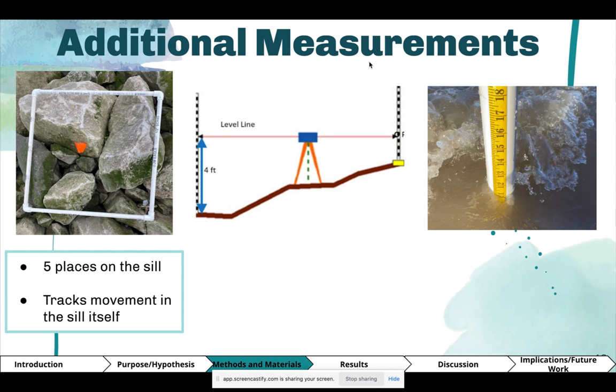Now, in addition to these bulk energy measurements, I'm also looking at changes within the sill itself, and changes within the sill itself can help to explain sudden trends of data. If they're not related to weather conditions, they could possibly be explained due to a change in the sill. And what I'm doing is a stone count measurement, which is where I'm tracking the movement of rocks on the sill. I place 5 16 by 16 inch squares on the sill, and I count the amount of large stones and small stones.